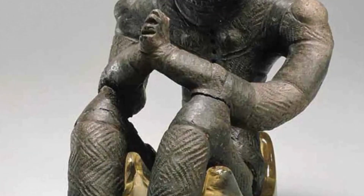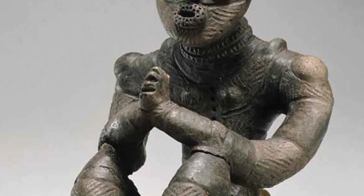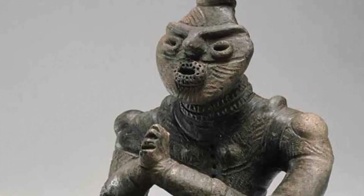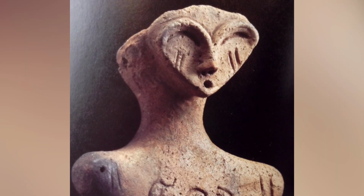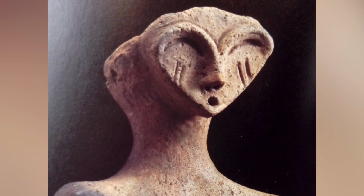Despite the mystery and speculation surrounding them, most scholars agree that these are important artifacts from Japan's ancient past. They provide us with a glimpse into the artistry, beliefs, and everyday concerns of the people who lived thousands of years ago, whether or not their origins are as otherworldly as some might hope.